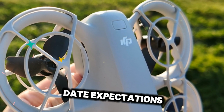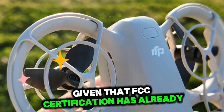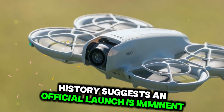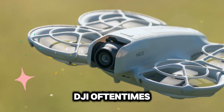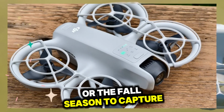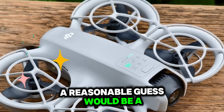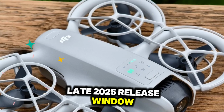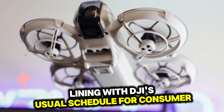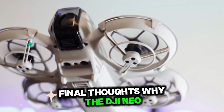Release date expectations. So, when can we expect the DJI Neo2, given that FCC certification has already been granted? History suggests an official launch is imminent. DJI often times new product announcements around major consumer tech events or the fall season to capture holiday sales. A reasonable guess would be a late 2025 release window, possibly in September or October, aligning with DJI's usual schedule for consumer drone launches.